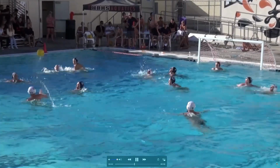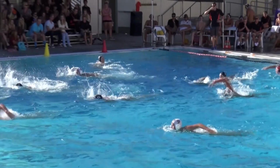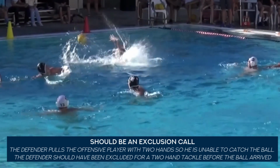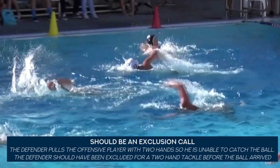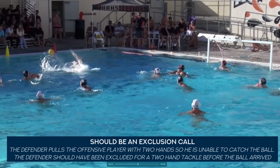In this video, at full speed, it might look like a bad pass that led to a steal by the defender. But upon a closer look, the pass was catchable and the defender pulled the player with two hands and was able to get the steal. The player should have been excluded for a two-hand tackle before the ball arrived.